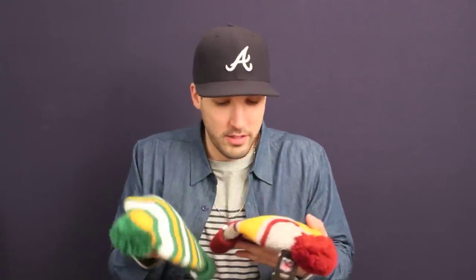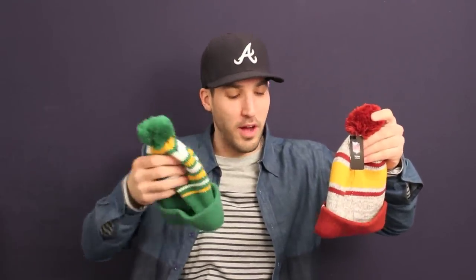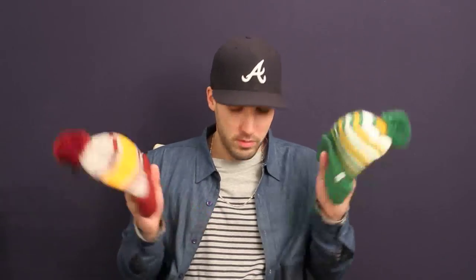Let's check them out. So the winter hats, we've got the Redskins and the A's, the Oakland A's. All right. I don't have any winter hats with the pom-pom on the top, but these look really warm. Very cool.